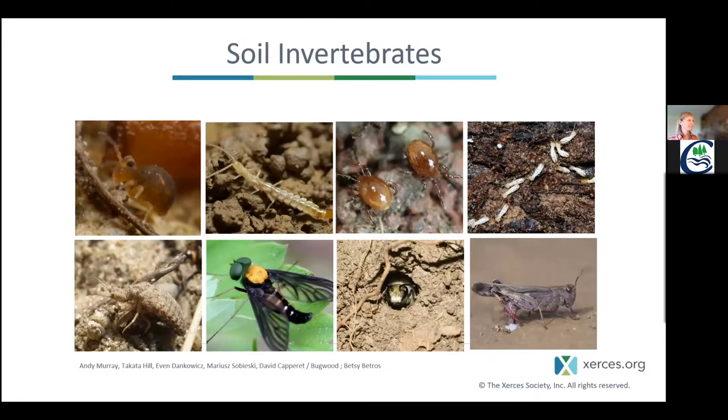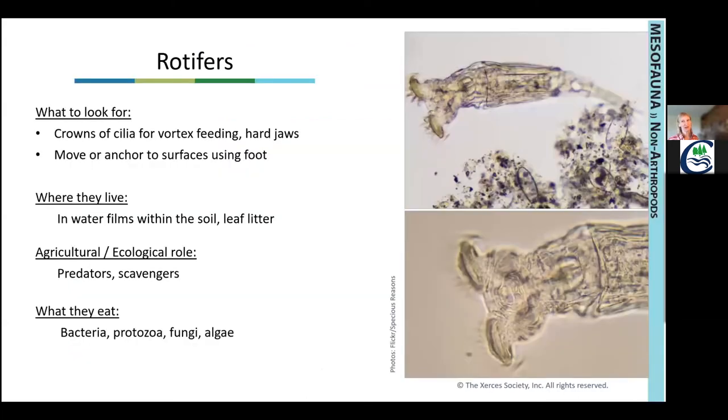And starting from smaller to larger, we'll talk about rotifers. So these are really small, you need some kind of magnification to see them. They live in water films within the soil as well as in the leaf litter. When the water film dries up, they can form cysts, which is a stage where they can rest in suspended animation that allows them to survive dry conditions.